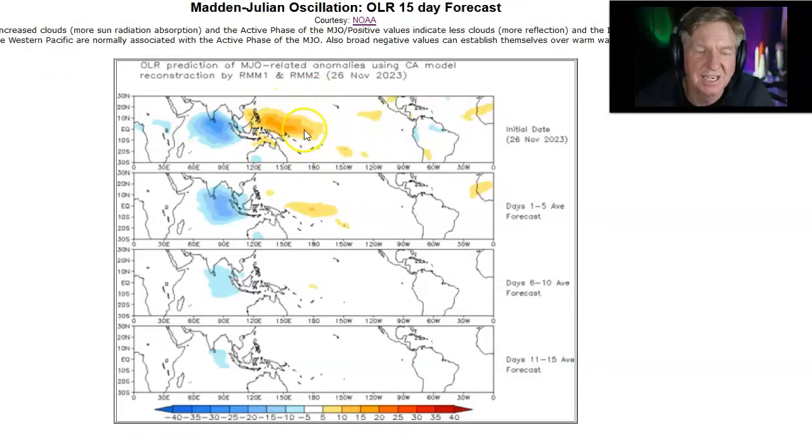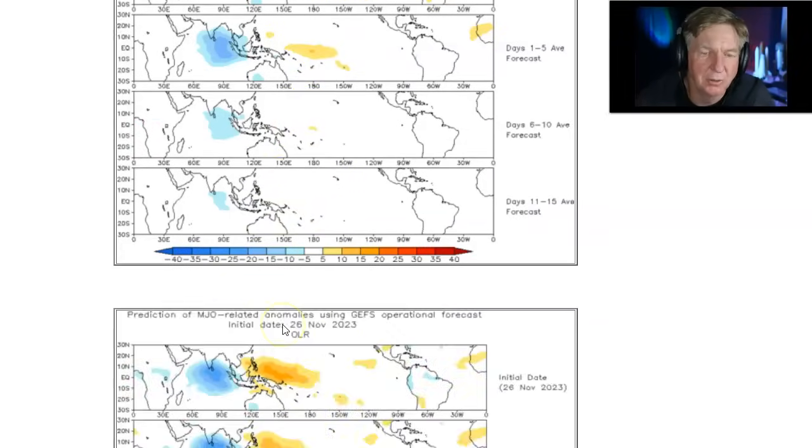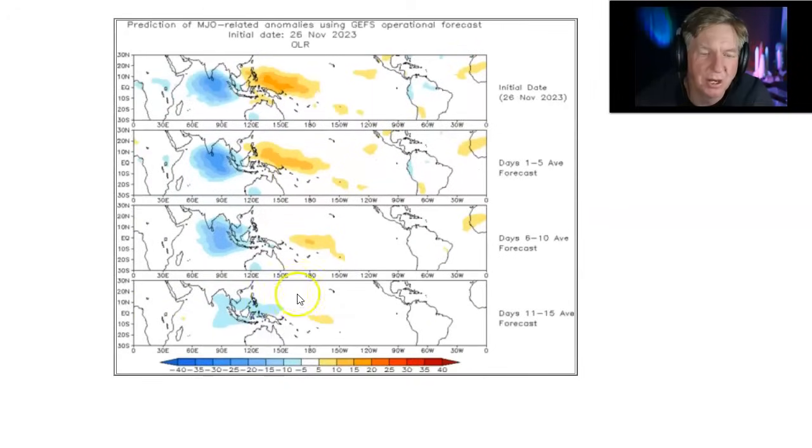That looks like the inactive phase of the MJO right now, but notice, this is per the statistic model. 5 days from now, that's fading, and we go dead neutral for day 10 and 15 of the model run. Now, the GFS model says, yeah, pretty much the same thing with perhaps the active phase. You see it here over the maritime continent, starting to seep into the Pacific. Let's dig a little deeper.